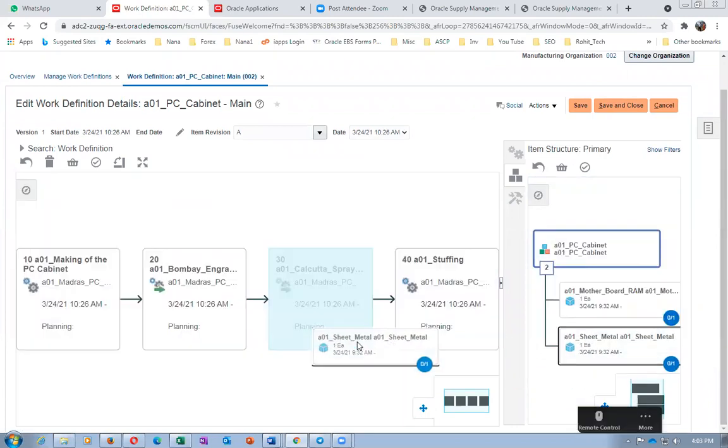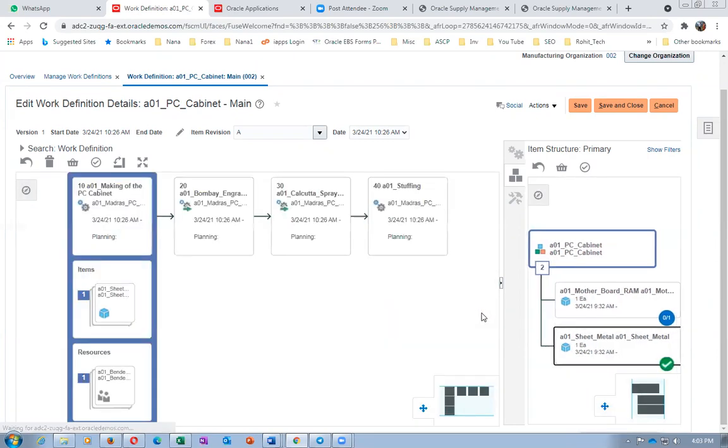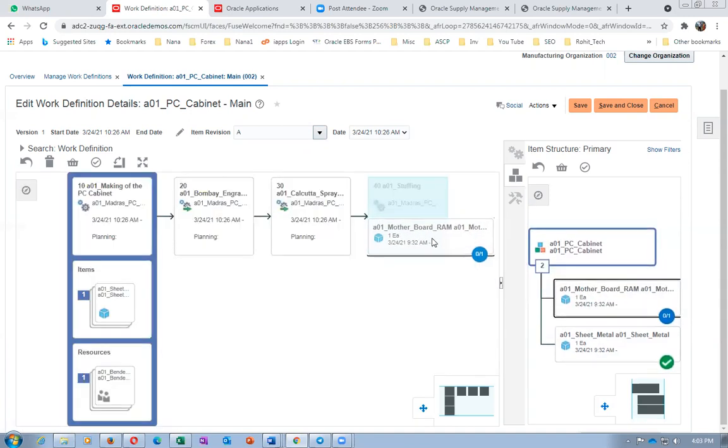Click on it, drag it and then drop it down on the last one. It gets added on. You can see the item and then the resource is coming. The resource is a vendor resource and the item is a sheet metal resource. The 20th and 30th operations are supplier operations, so nothing is required. On the fourth one, we need the motherboard, so click on it and drag it over here.